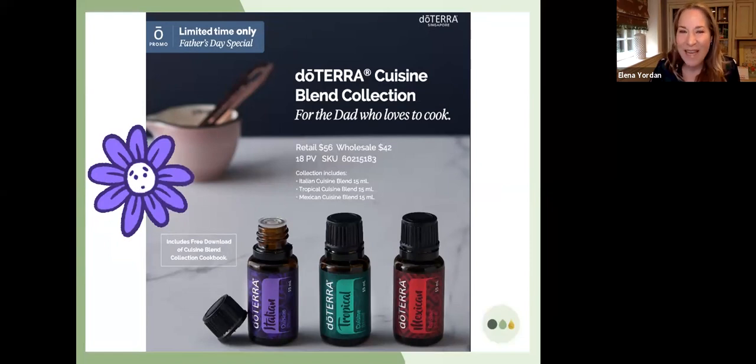This is something that we got in the US for Christmas, but I guess this is for the dad that likes to cook. I think I told you about this before. You can get the Italian, the tropical, or the Mexican blends. Each one has its own benefit.